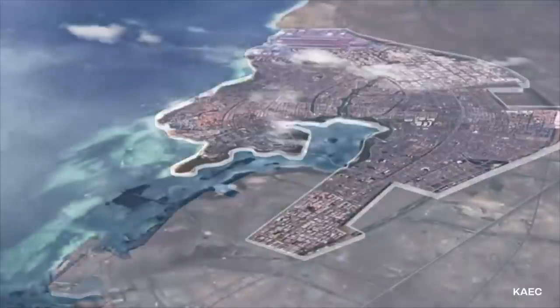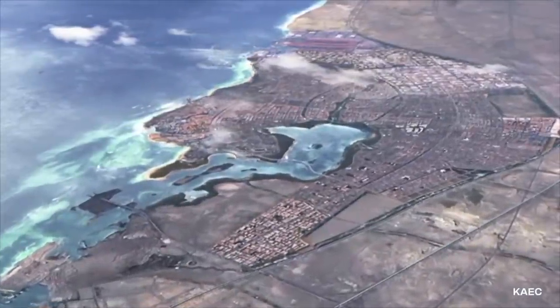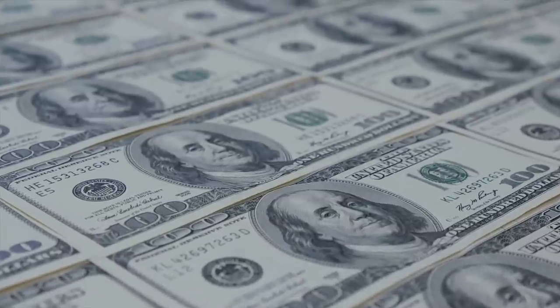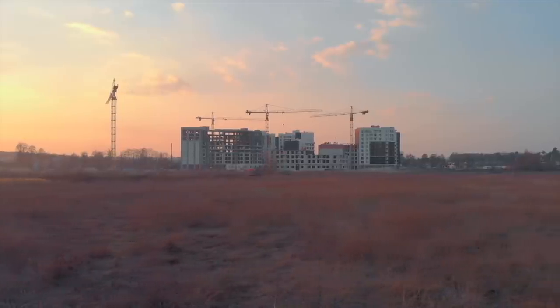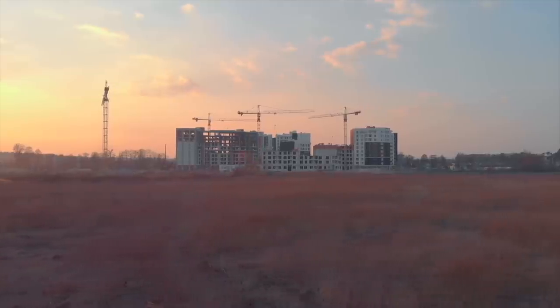It is only about an hour's flight away from any major city in the Middle East, making it a convenient business location. The total cost of the city is expected to be $95 billion. This manufactured city, along with 5 other economic cities, is part of the Saudis' ambitious 10x10 program.